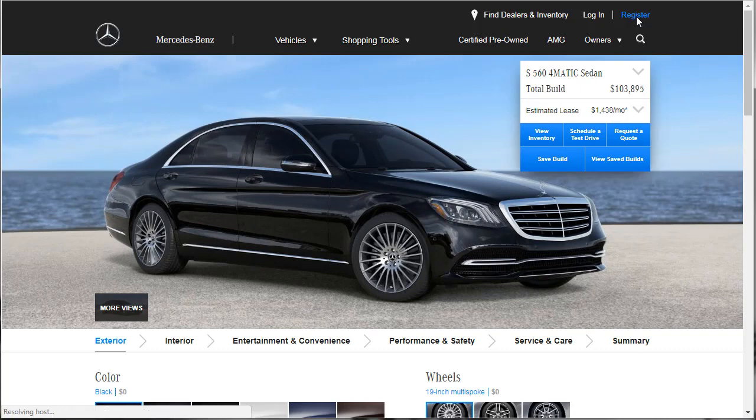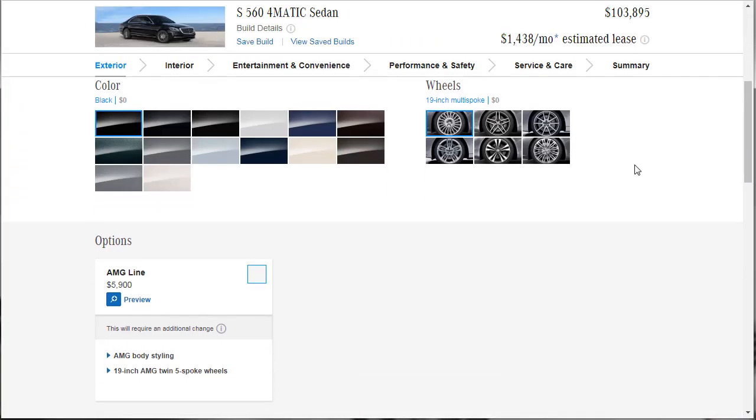I think we've seen enough is what that means. So the S560, let's get to the good stuff. The 460 or 560 4MATIC sedan starts at $103,000. We've got right now $895. All right, let's come down here.